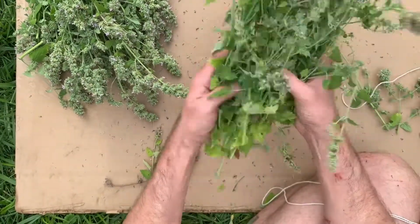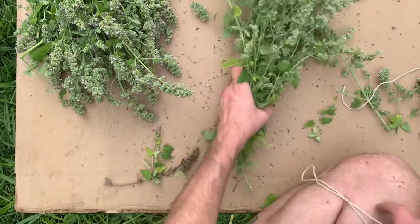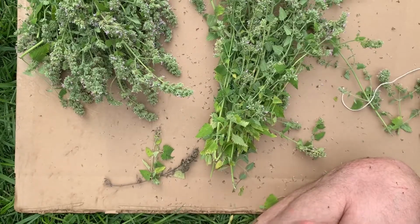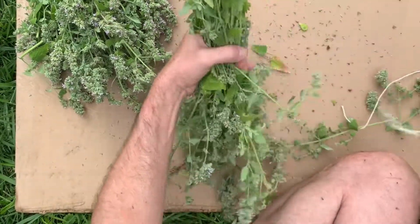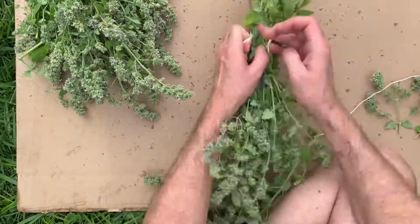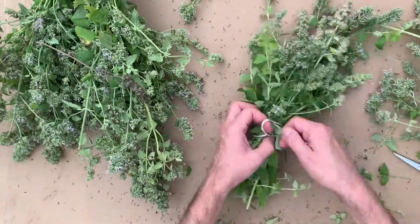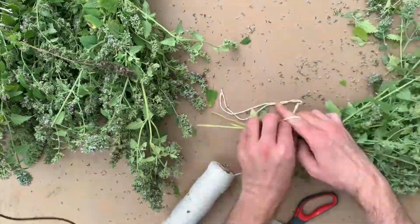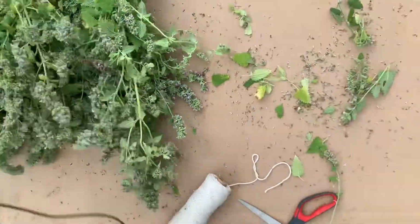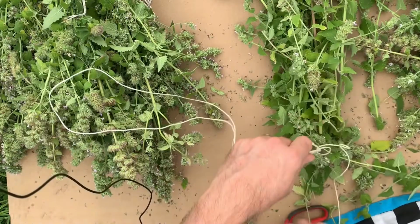Now, as I make a bundle, I also kind of look through to make sure I don't have something weird in there that maybe they don't want to eat. So, measure my string. It's a string thing.